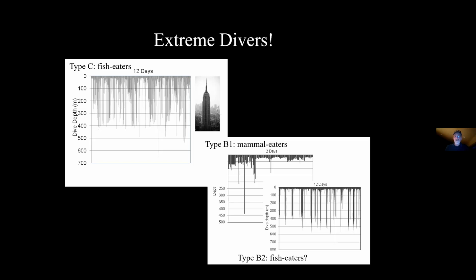And down in the bottom right there, that's a dive pattern of the type B2, and they are clearly into the fish-eating dive depths there. There's 400 or 500 meters fairly regularly. So that's why we think that B2s are probably fish eaters, although finding them feeding on seals has got us a little stumped at the current time. But they're definitely going down deep. We think they could be after squid, but we think that they're probably after fish.